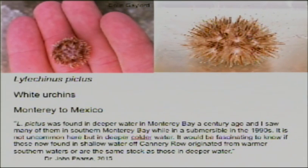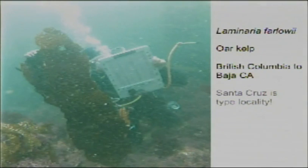And so next time we find any of these, it'd be really interesting to collect some of them for genetic analysis, to see if they're more closely related to a population from Southern California versus this kind of hidden population in the deeper waters that we don't see because they're usually below diving depths, and they're pretty small, so sometimes ROVs and submersibles may not see them.